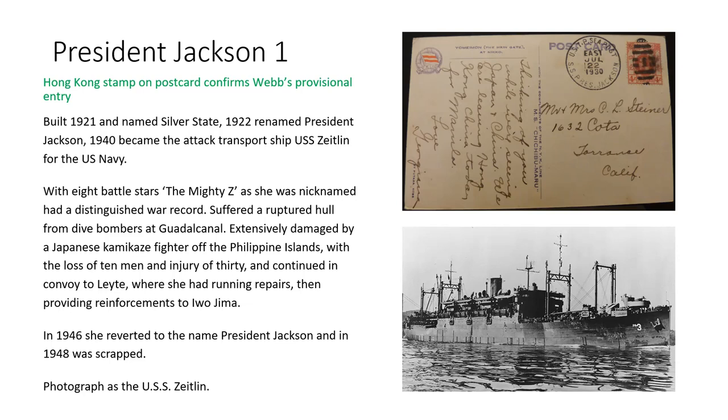This particular ship was dive bombed at Guadalcanal, hit by a kamikaze plane off the Philippines, and was also at Iwo Jima. Eight times this ship came under fire. She then reverted to President Jackson and was scrapped in 1948. So that's the first one. That confirms Webb's provisional entry of number one for President Jackson.